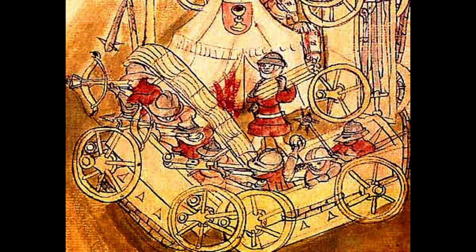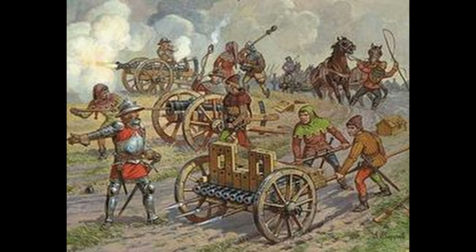However, wood cannot absorb cannonballs the way earth ramparts can. It would burst into deadly fragments, as poor sailors of the 18th century warships had experienced.